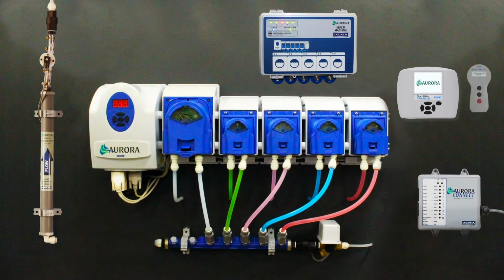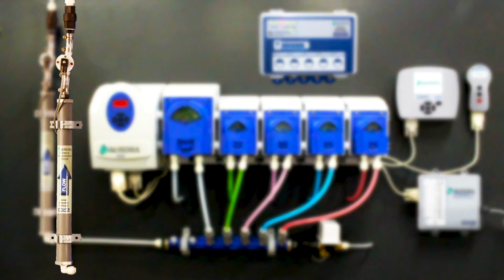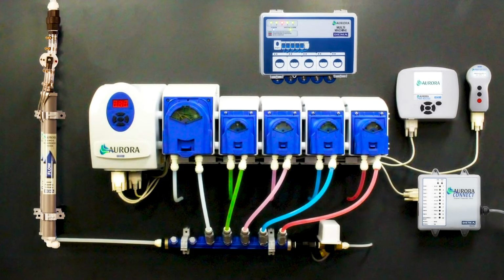and future needs. Upgrade your Aurora system by adding a chemical measurement system. The CMS eliminates manual pump calibration by measuring and adjusting each chemical as it's being dispensed into the laundry machine.